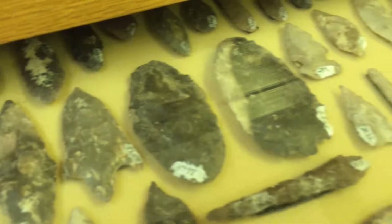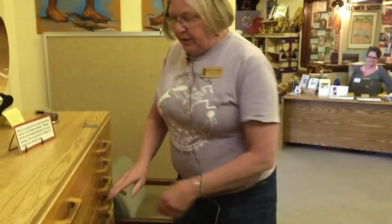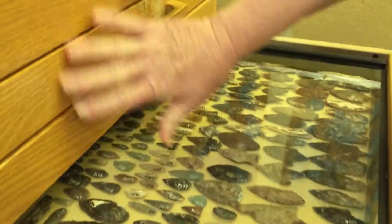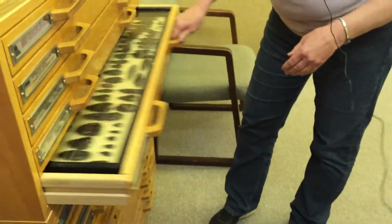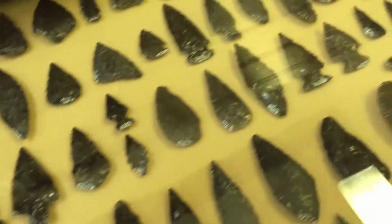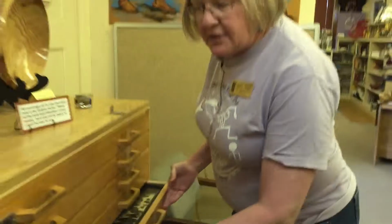And so here you can see all kinds of different tools, drills, knife blades. The actual arrowheads, of course, are only the very smallest projectile points, because anything bigger than that would make them fall. So this is all local. These top 4 drawers are all local. And then this is from Northern California. This is obsidian, not local, but a really nice collection of obsidian blades. So there are about 14 drawers with arrowheads.